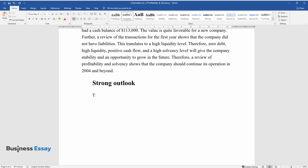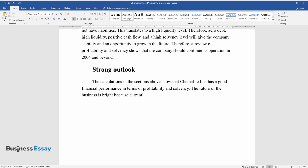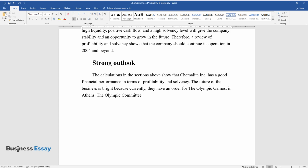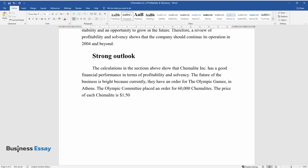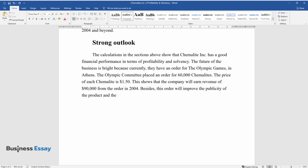Strong outlook. The calculations in the sections above show that Chemalite Inc. has a good financial performance in terms of profitability and solvency. The future of the business is bright because currently, they have an order for the Olympic Games in Athens. The Olympic Committee placed an order for 60,000 chemalites. The price of each chemalite is $1.50. This shows that the company will earn revenue of $90,000 from the order in 2004. Besides, this order will improve the publicity of the product and the bottom line.